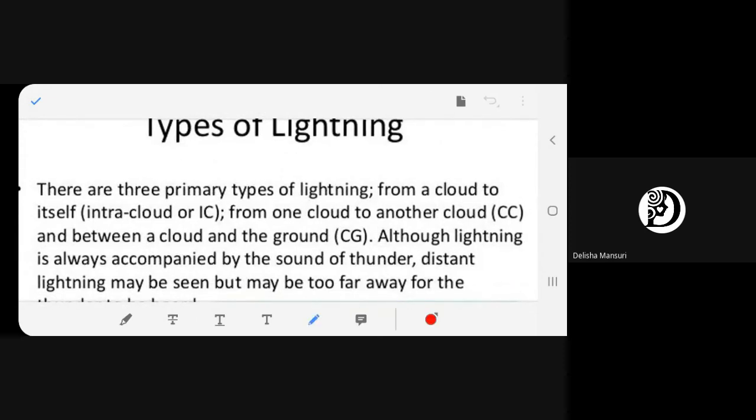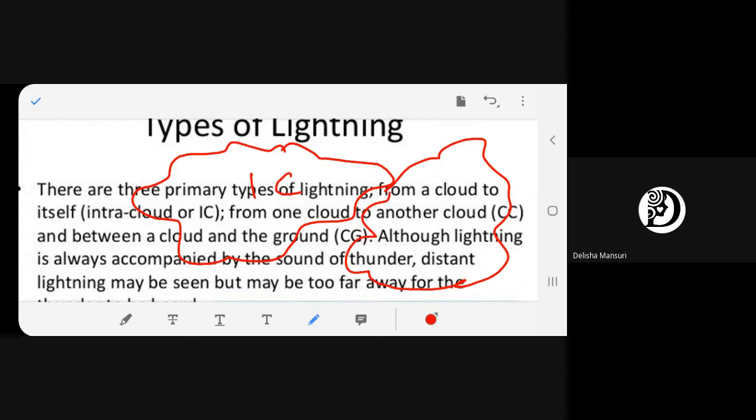Now this is a cloud. Inside the cloud, it is lightning. This is IC. You understood? Now, this is one cloud, and we are taking another cloud. This is CC. Then both together become CC. You understood? Two clouds, so it becomes CC.